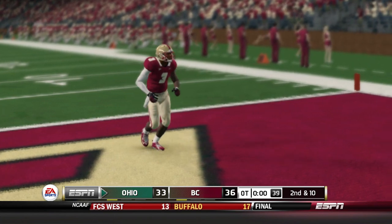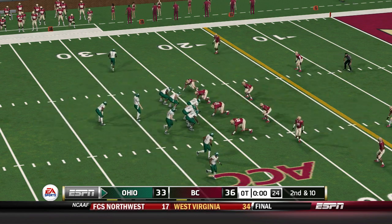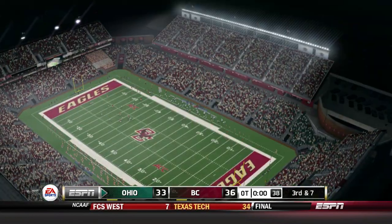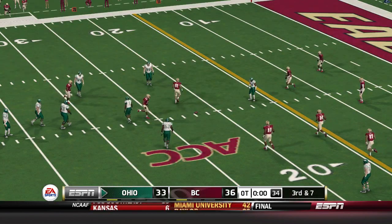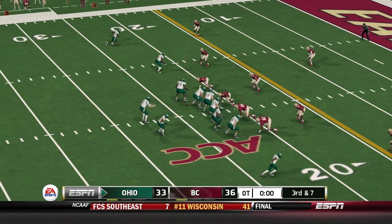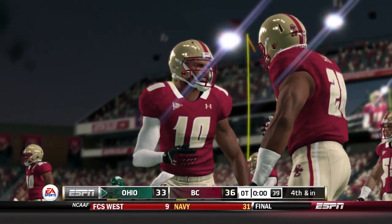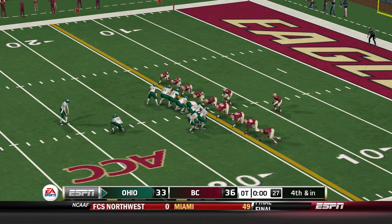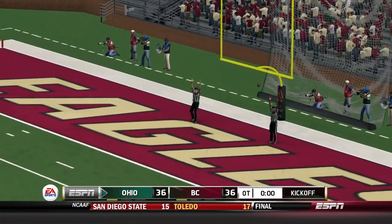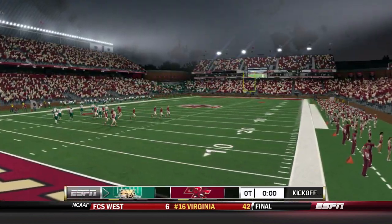This one will fall incomplete. From the 25-yard line, it's second down. Out of bounds at the 22. So now it will all fall upon the kicker as they need these points to stay in the game. Kicks up, and it's through the uprights. Why stop now? We're headed to another overtime period.